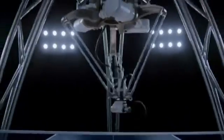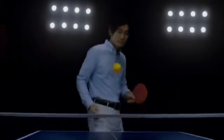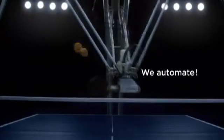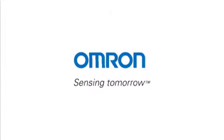Omron is a company like no other. It defines expectations because engineers are constantly working on something new. Machines that are attuned to the way people think and move. Therein lies technology that will one day help the future. We automate. Omron.